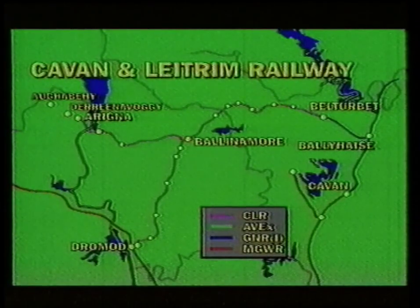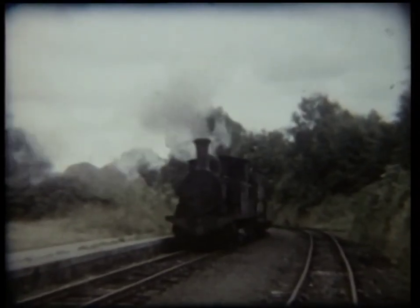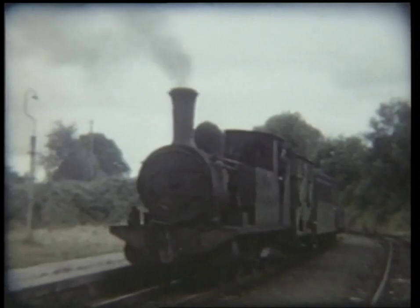The Cavan and Leitrim Railway, which opened in the 1880s, ran south from Belturbet to Drumod on the main Dublin to Sligo line. From Ballinamore, a branch went off to Arigna, where one of the few workable deposits of coal in Ireland was to be found. Arigna's poor quality coal was the main reason the line survived as long as it did, finally closing in March 1959.